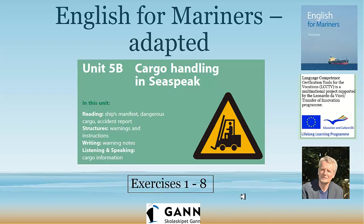Today I'm going to be going through Unit 5B, exercises 1 through 8. Unit 5B deals with cargo handling. So we're going to be looking at the different language used in cargo handling.